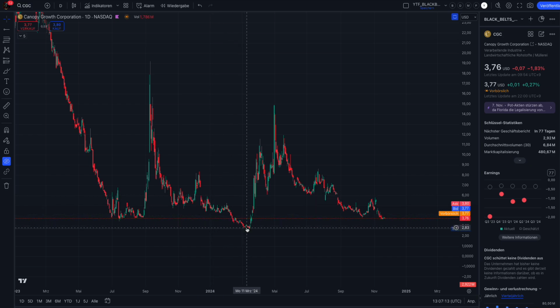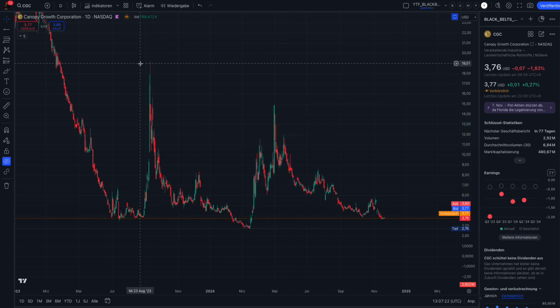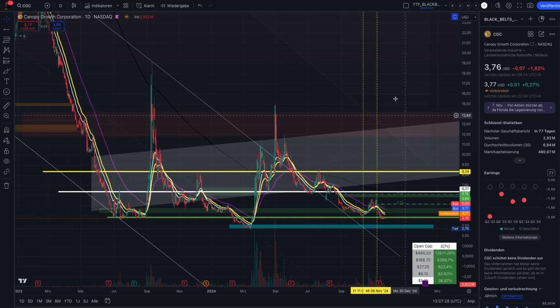Then again, guys, sell off, even with a new all-time low, but the squeeze reaction was more or less the same, 445%. So very similar. So we know that here is something like a squeeze trigger range for Canopy Growth. And as I said, as long as they don't dilute the stock.